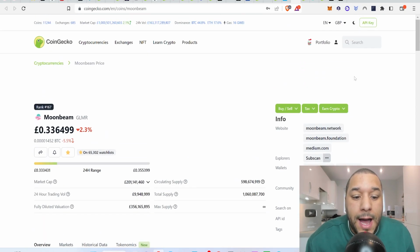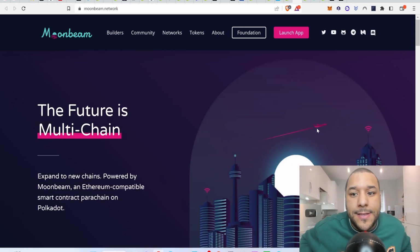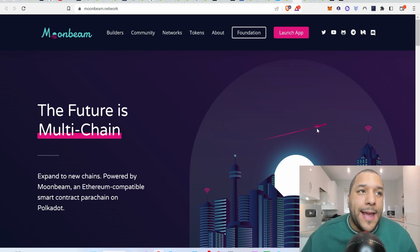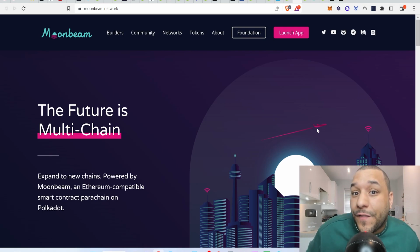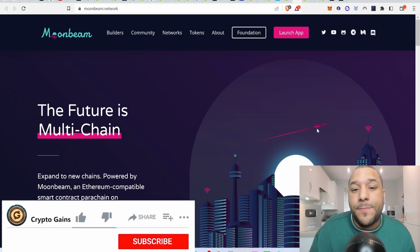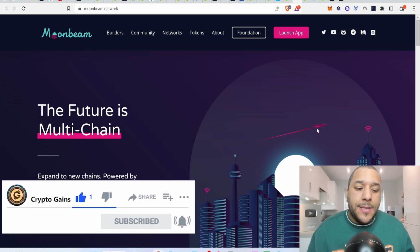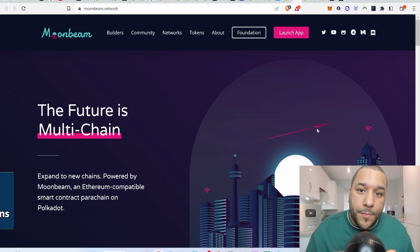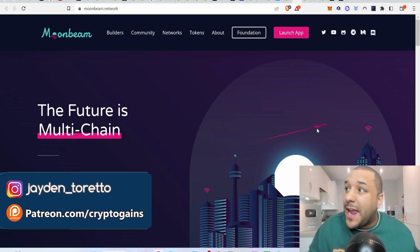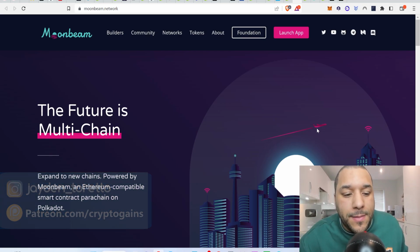For me, I seriously believe that there's a strong use case for interoperability, and this is going to take us there. You had layer ones, which was Bitcoin and Ethereum, then layer two, which was scaling them so it's cheaper for us to do fees, like Polygon Matic. And now the next era in the crypto space is interoperability: being able to take all different chains, like your Binance, your Ethereum, and do anything you want on one chain and it works across all of them. So that's what Moonbeam's going to look to do.